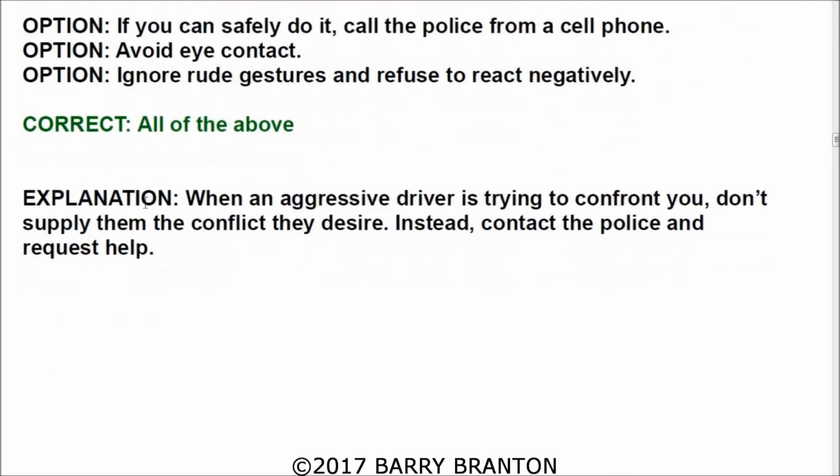And we have an explanation here. When an aggressive driver is trying to confront you, don't supply them the conflict they desire. Instead, contact the police and request help. Next question.